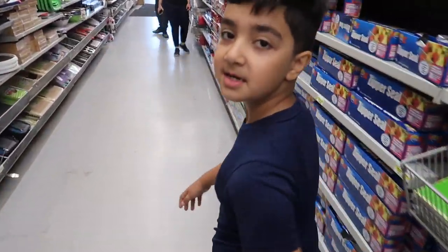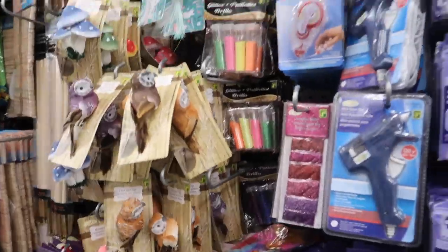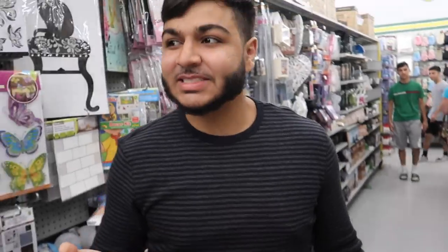Rubber bands? Yeah. Okay, we shall look for some rubber bands. Where are the rubber bands? Right here. Scared me. We're looking for rubber bands. Oh, rubber bands? Yeah. You're in the wrong section. You're in the crafting section.